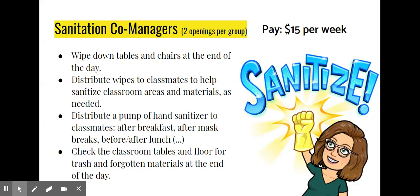Check the classroom tables and floor for trash and forgotten materials at the end of the day. This is something I do right now, and you wouldn't imagine how many pencils, like really nice ones, like Ticonderoga pencils I find. Yeah, it's a jackpot.